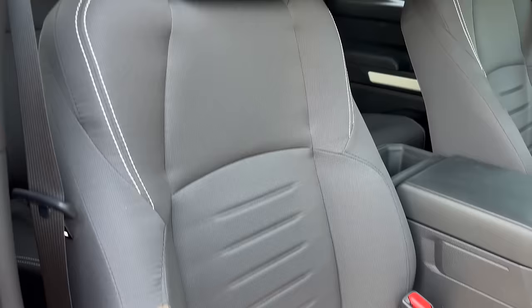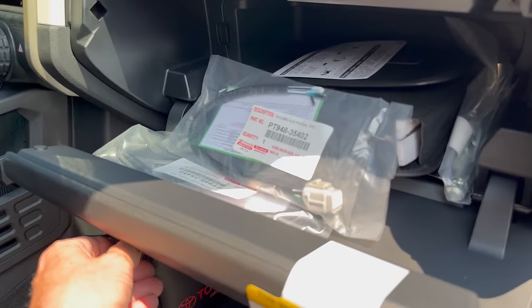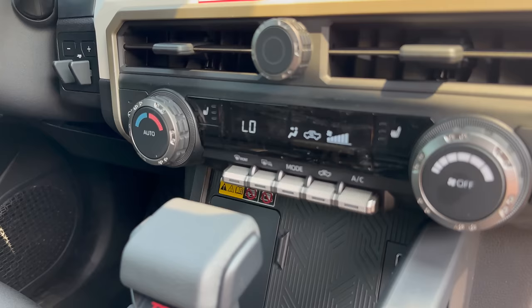I don't think it's gray stitching. I think it's white stitching. So take a look here. This one does not have a standard moonroof. How about the glove box in TRD Sport? Now, if some of these features are in both vehicles, I'm just going to skip over this one so I can show you more about TRD Off-Road so they each get equal treatment.